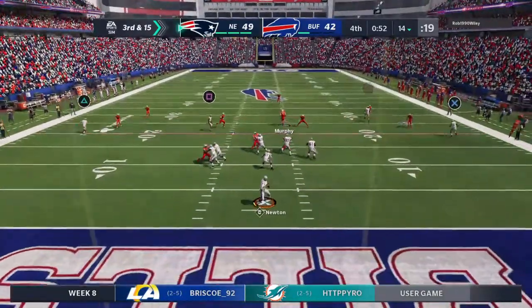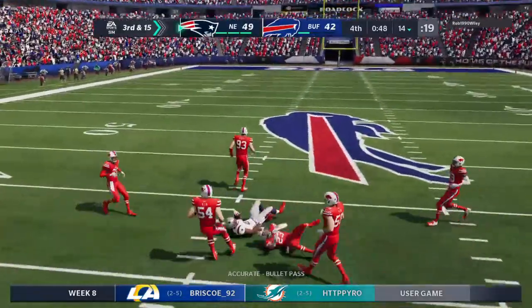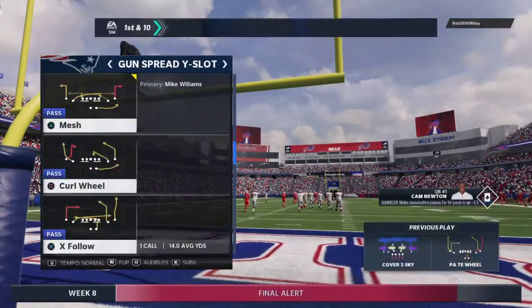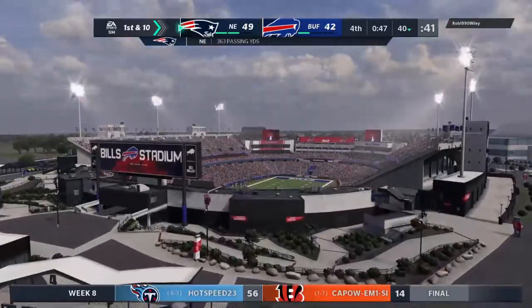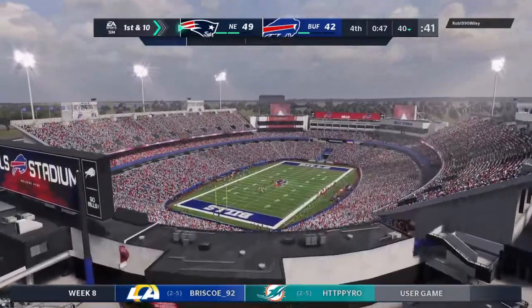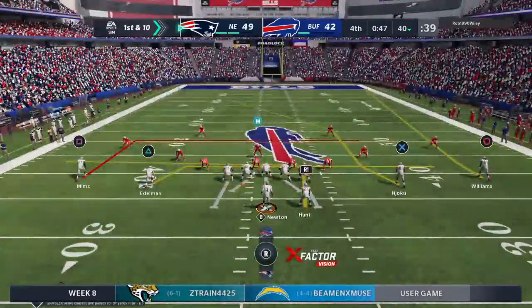They fake the give. Newton. He's got a man. It's Williams. Now the Patriots going to use one of their timeouts. It's just their first. They've got 2 more to use here in the final stages. Here we go. Here we go.